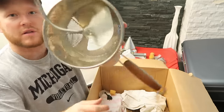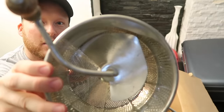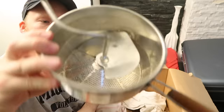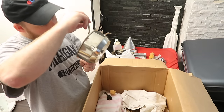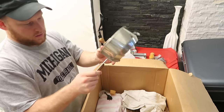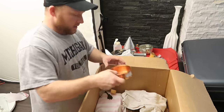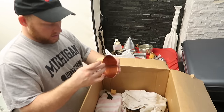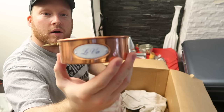Okay, let me see if you guys can read that. Can you guys read that? It doesn't say what it is. But, hey. Mom will know. Mom will know. Okay. Little container there.